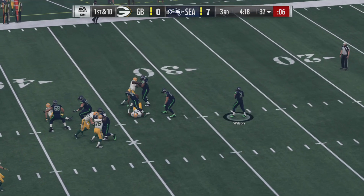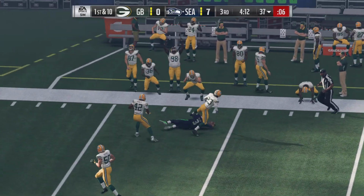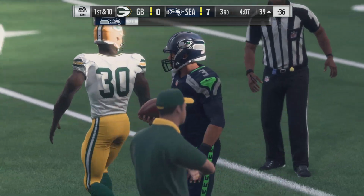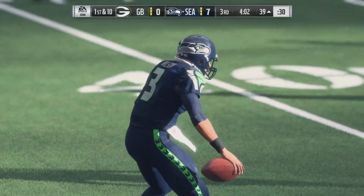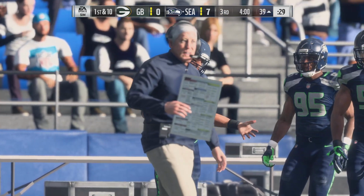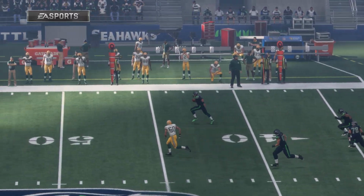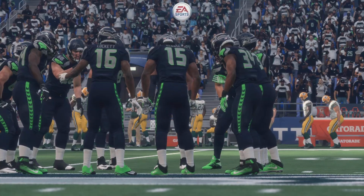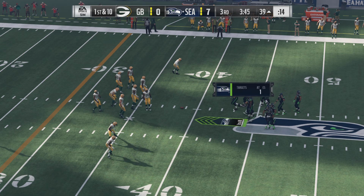A fake to Rawls. Now it's Wilson. Oh, he's got some breathing room. And he'll slide down to avoid the contact. That one goes for 24 yards. So the offense has it 1st and 10.